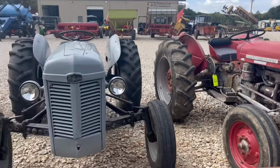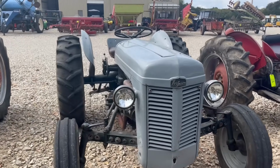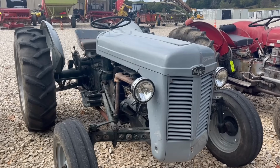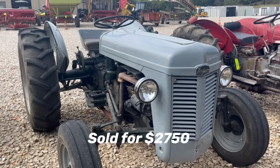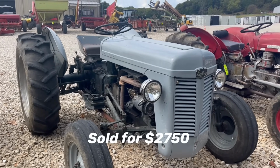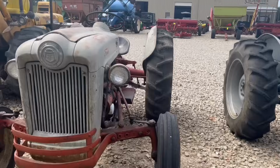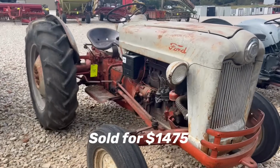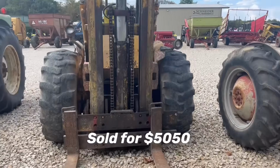Also have a Ferguson, I don't remember if this one's a 30 or a 35. Wyatt, you'd probably know better than me. I believe it's a 35 also, but it's a gas. A really good running little tractor. Came from the same place as that one, actually. Ford Jubilee, got a couple of these. I think there's another one sitting down here as well. Got an old John Deere Rust Rain forklift.